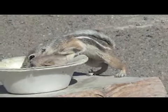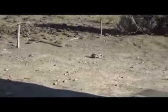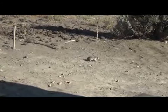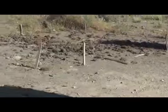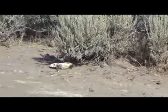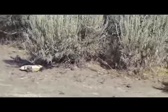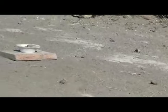Another quick drink of water might be in order. It seems like that water tastes pretty good to them, although they're out here where there's absolutely no water. So that's a total luxury when they can get a drink of water served to them out here in a little dish on the desert. They have learned to take advantage of the shade. First, it cools them a bit, and then it makes them harder for the predators to spot.